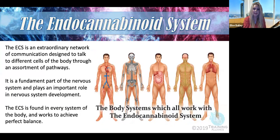The ECS is an extraordinary network of cellular communication designed to talk to different cells of the body through an assortment of pathways. It's a fundamental part of the nervous system and plays an important role in nervous system development. It's also important to note that the ECS is found in every system of the body, and it works to achieve perfect balance, or homeostasis.